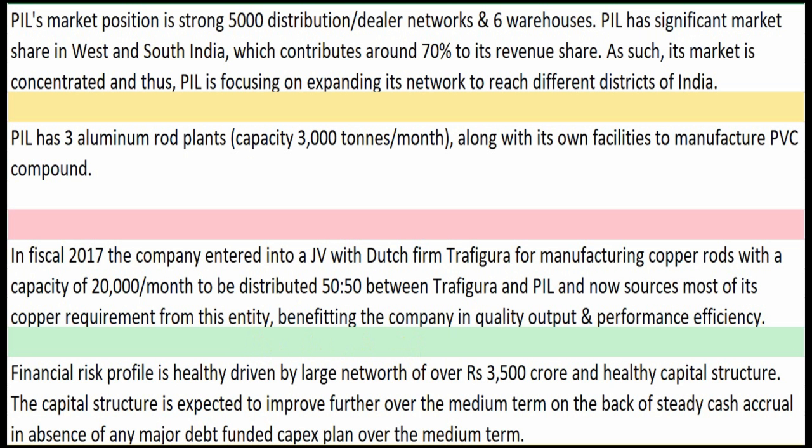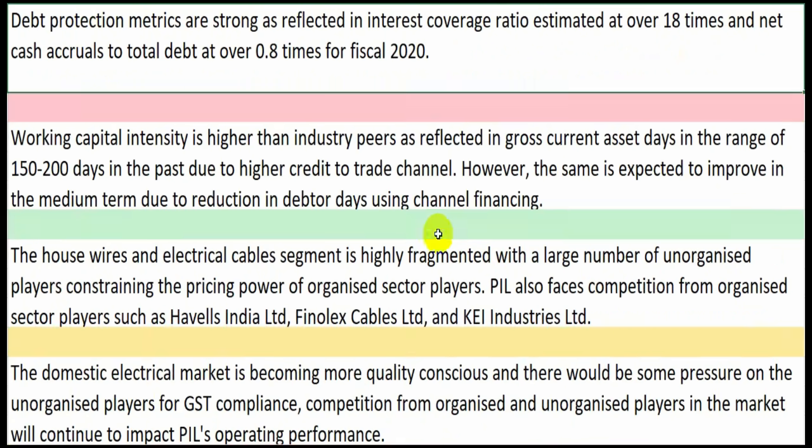Financial risk profile is healthy, driven by large net worth of over 3,500 crores and healthy capital structure. The capital structure is expected to improve further over the medium term on the back of steady cash accrual in the absence of any major debt-funded capex plan over the medium term. Debt protection metrics are strong as reflected in interest coverage ratio estimated at over 18 times and net cash accrual to total debt at over 0.8 times for fiscal 2020.